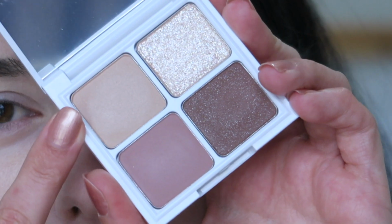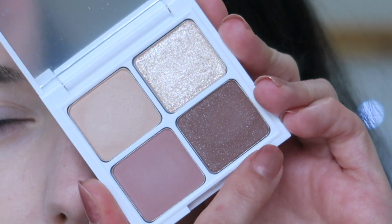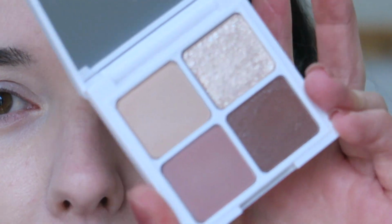excited to use it. So as usual, I'm going to use the lighter colour in the crease, the darker colour in the outer corner to deepen it up, and then the glitter pretty much all over the lid because it looks so pretty. So I'm going to be using the Zoeva Rose Golden 228 Luxe Crease Blush to apply the product.